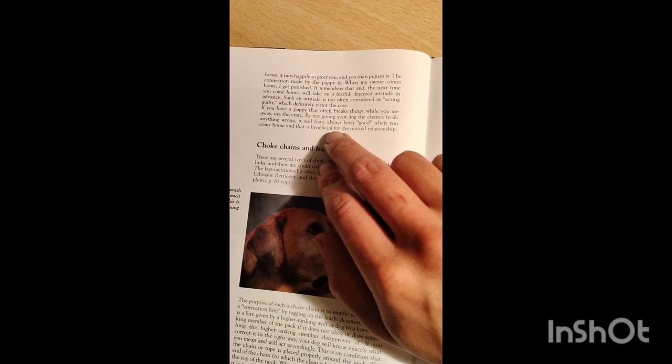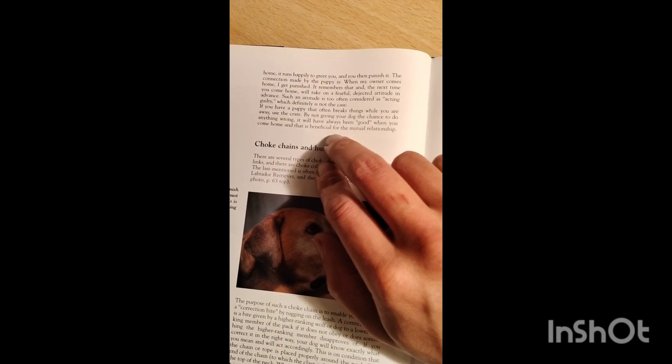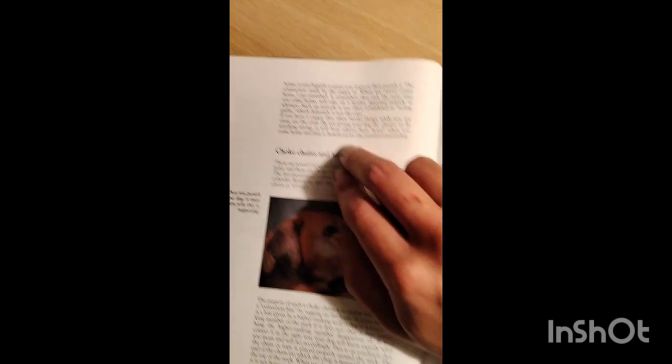If you have a puppy that often breaks things while you are away, use the crate. By not giving your dog the chance to do anything wrong, it will always be a good dog when you come home, and that is beneficial for the mutual friendship.